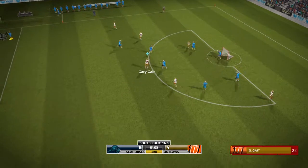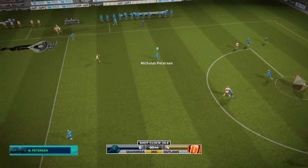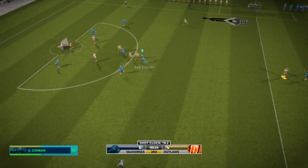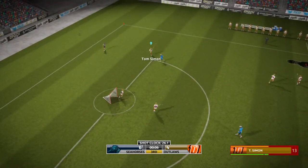Offside right. Off top center. With the shot. Burgess catches that one as easy as you like. The away team with the chance now. Conrad. Offside right. With the chance. Save. He's good. The home team will get a chance now.